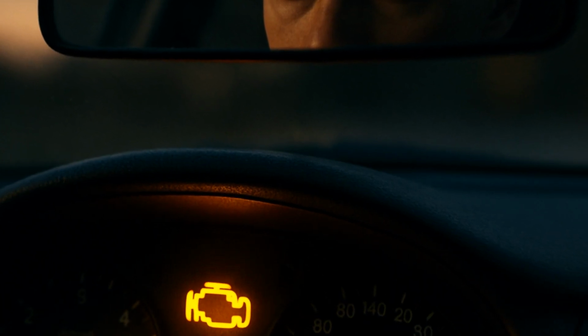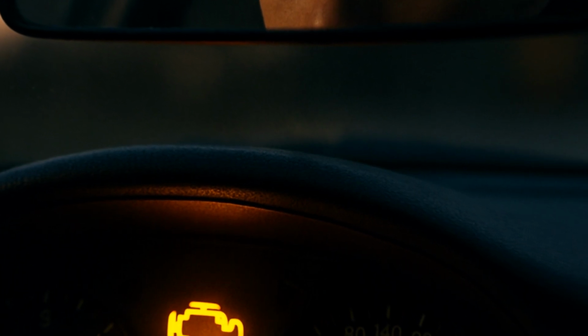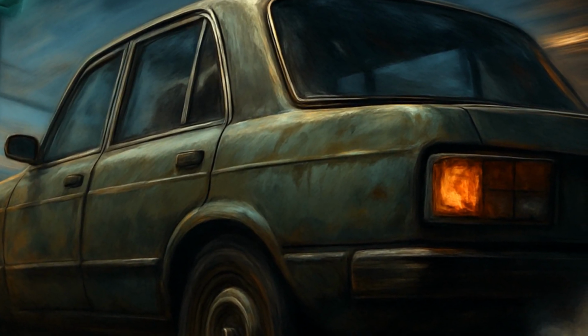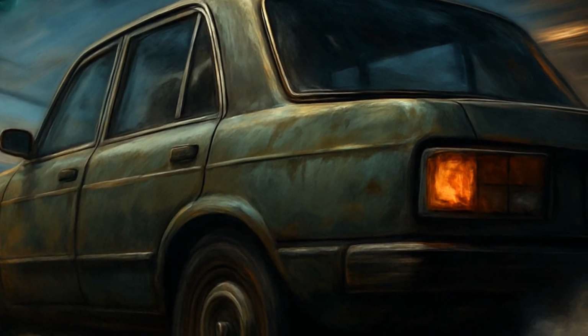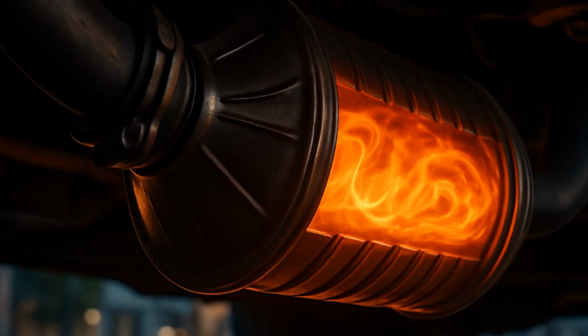You start noticing trouble when, strangely enough, your engine light turns on and you can't remember hitting any weird potholes or running cheap gas. The car feels sluggish off the line, maybe throwing in a few hiccups when you accelerate past 45. Classic converter drama.